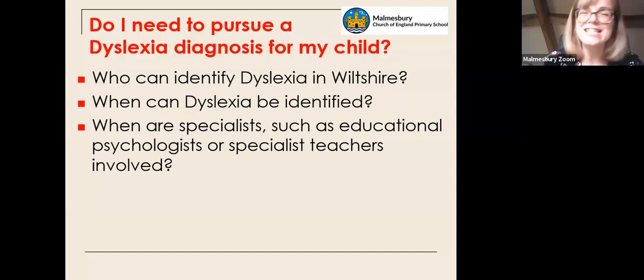We have advisory teachers who work at the local authority who come in and support us, and sometimes they come in and see children who we feel may be dyslexic. They offer strategies, they offer ideas, they speak to parents, but they do not formally diagnose. They may use terminology in their reports along the lines of has a dyslexic profile, has dyslexic tendencies, but they will not give a definitive diagnosis.